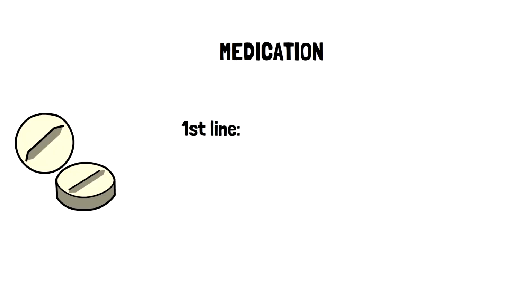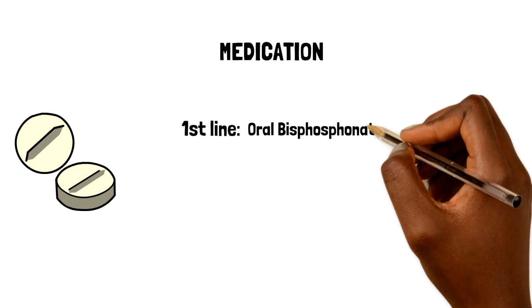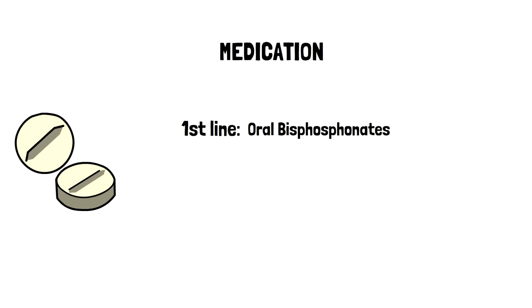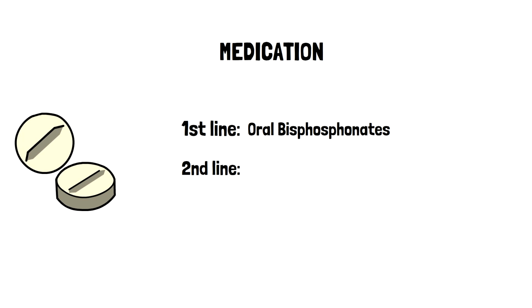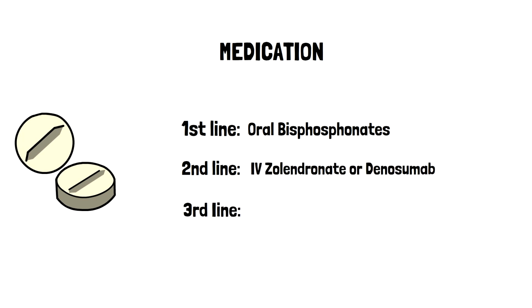Let's think about medications because our first line treatments include our oral bisphosphonates such as alendronate or risedronate. Second line treatments are used if oral bisphosphonates are not tolerated or if they're contraindicated. In these cases, we can consider referral for other options such as IV zoledronate or denosumab. Third line options include raloxifene or HRT.